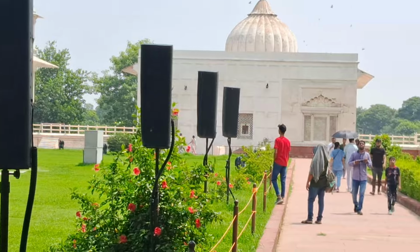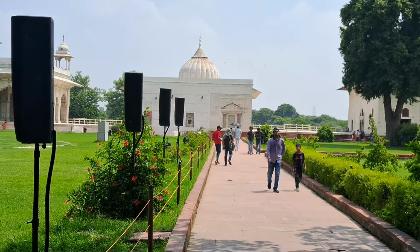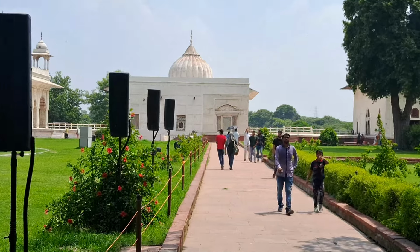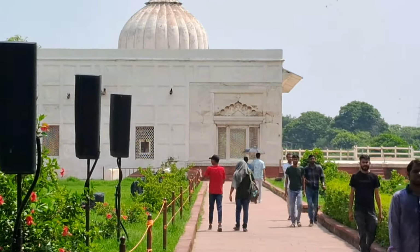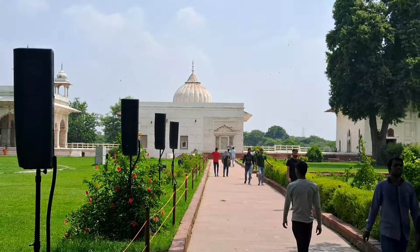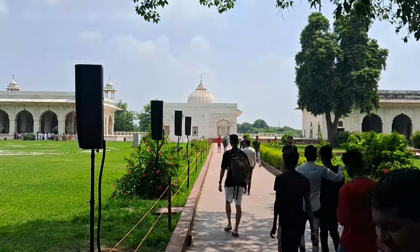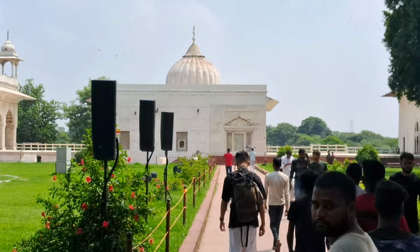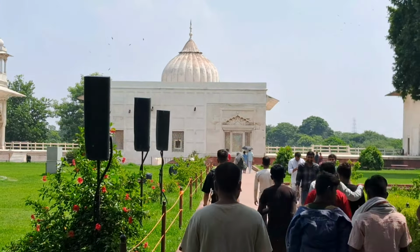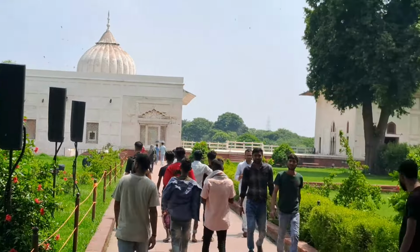This Divan-i-Khas was, of course, the place where the king used to hold court along with his ministers. And then we have the Khas Mahal, which used to serve as a bedroom of the king. And there's also a window out here through which the king used to look outside. I believe it was also called Khwab Gah. And in the basement of this Khas Mahal, there was a tunnel which went all the way to Agra, just in case the king had to escape in an emergency.